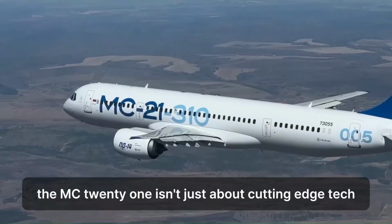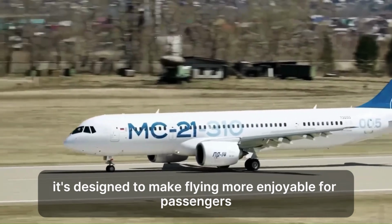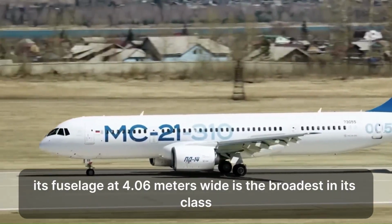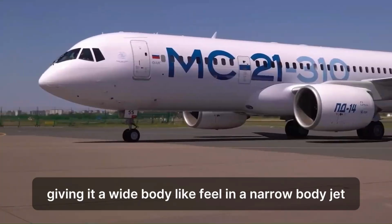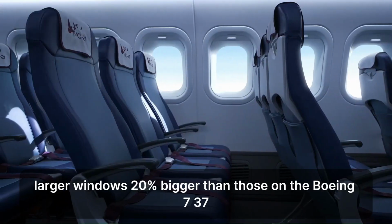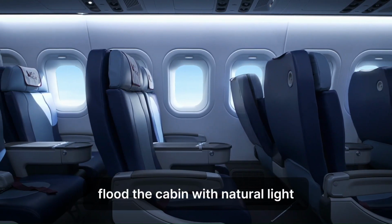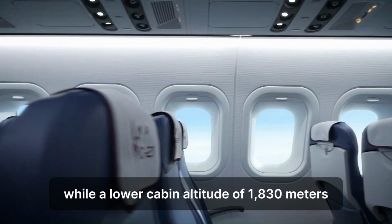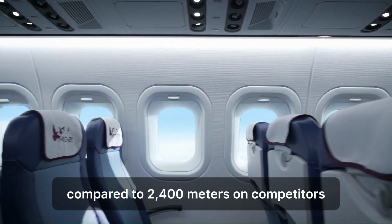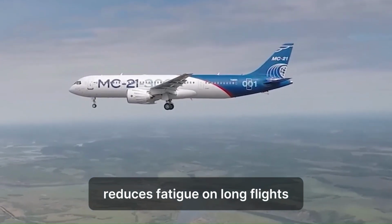The MC-21 isn't just about cutting-edge tech. It's designed to make flying more enjoyable for passengers. Its fuselage, at 4.06 meters wide, is the broadest in its class, giving it a wide-body-like feel in a narrow-body jet. Larger windows, 20% bigger than those on the Boeing 737, flood the cabin with natural light, while a lower cabin altitude of 1,830 meters, compared to 2,400 meters on competitors, reduces fatigue on long flights.